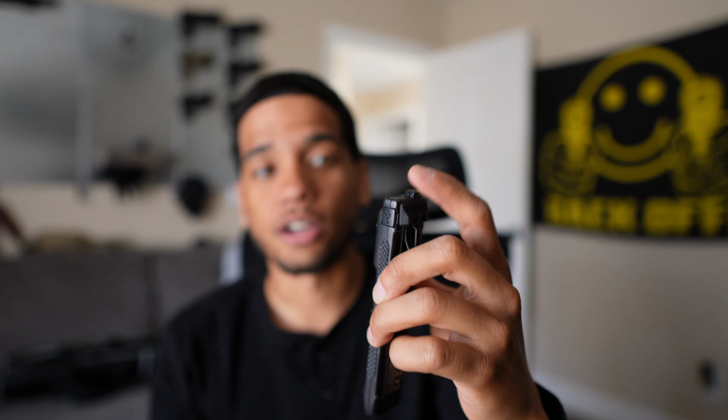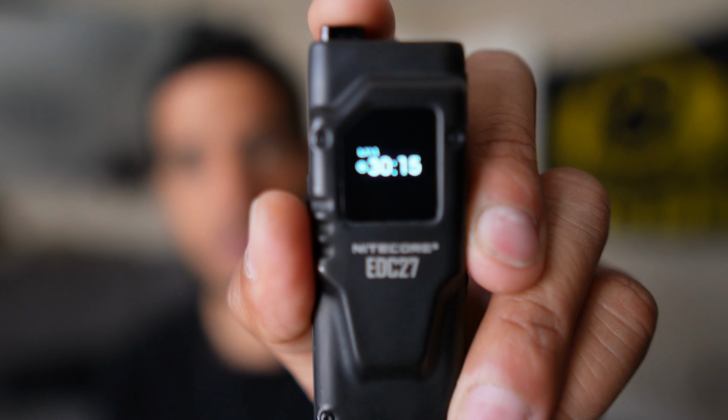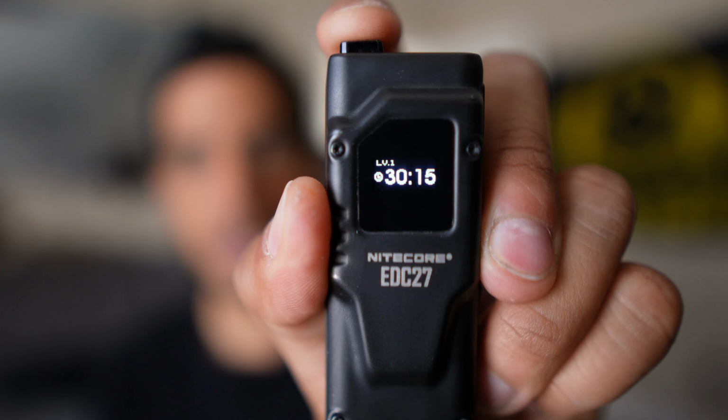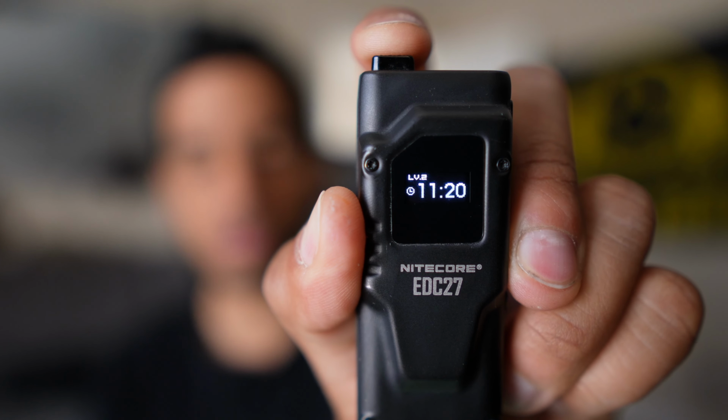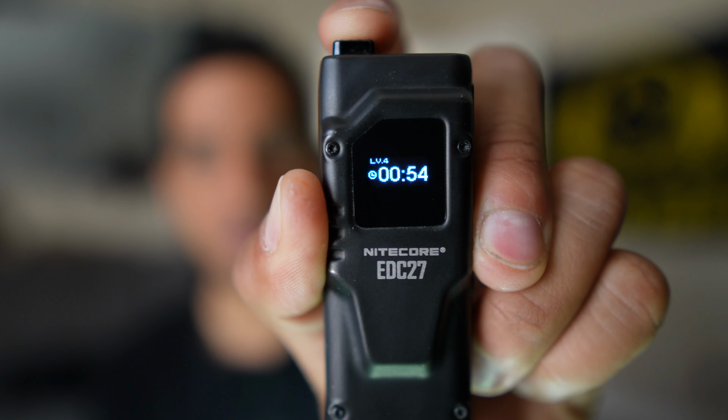Goes all the way up to 3,000 lumens, and all the way as low as 15 lumens for like a night mode. Let's show you guys right here. So got a little nice digital screen on there. Shows you the time it'll be left alive. This is on 15 lumens now. This is 65 lumens. This is 200 lumens. And this is 1,000 lumens.